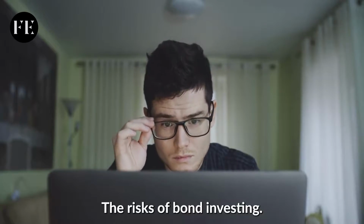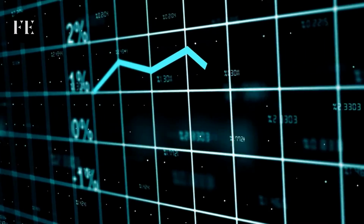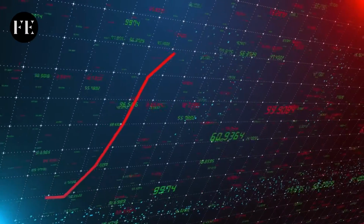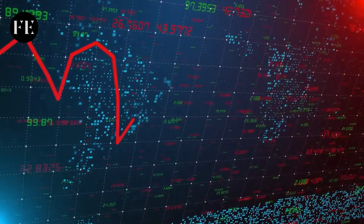The risks of bond investing. Interest rate risk. The value of a bond is susceptible to fluctuations in the interest rate. Face value, or the price of a bond, is inversely proportional to the interest rate.